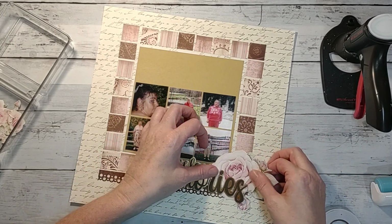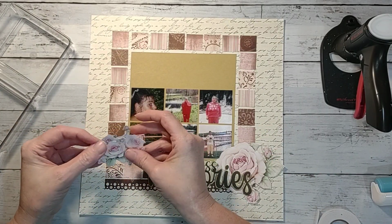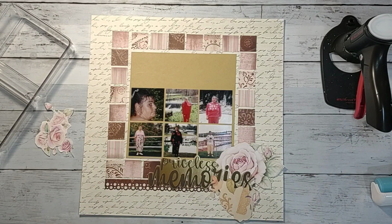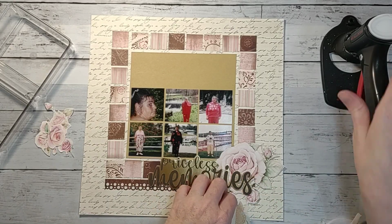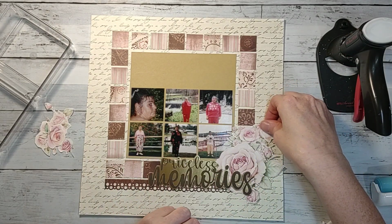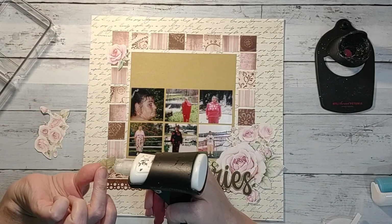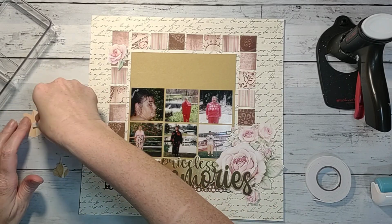Okay, I think I'm gonna put that like that. And let's see here. I am just keeping the decoration super minimal on this because it definitely has all the decoration it needs with all the patterns and all that stuff. So actually, I don't think I'm going to pop this on foam. I think I'm just going to glue it. And then these ones, let's see. Glue them down. Maybe I'll pop this one up. I'm going to put this on this.